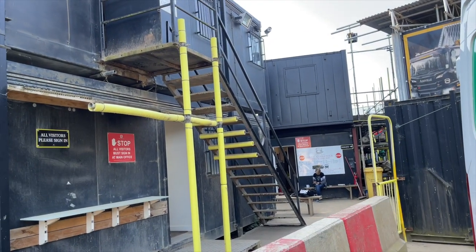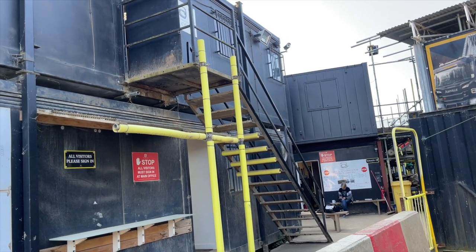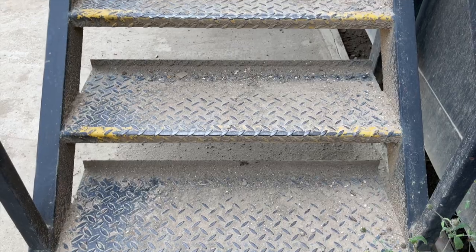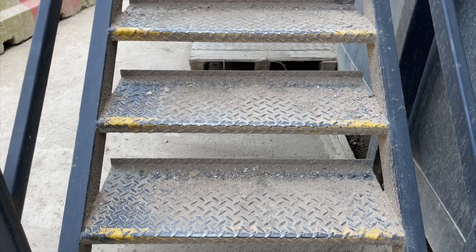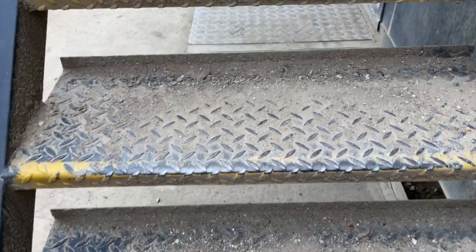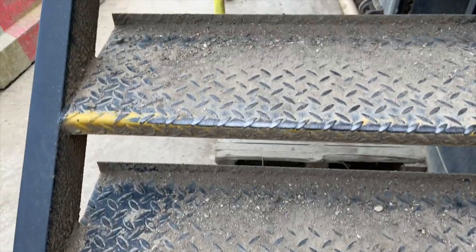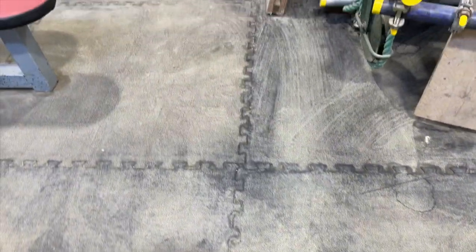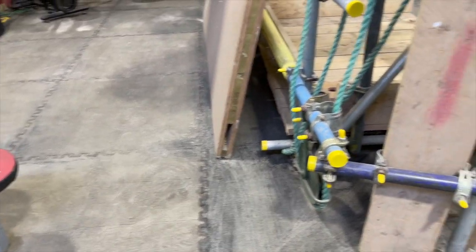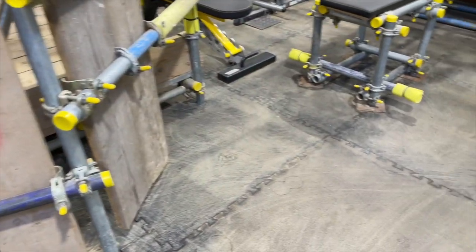So we're going to start with this staircase here. Just clean it up and this door a bit. Let's have a closer look at the dirt. A lot of dirt that's ingrained into the staircase. So this is the gym floor. Like I said, yes, all that dust, concrete, all dried in. So, yeah, it's going to take some cleaning.